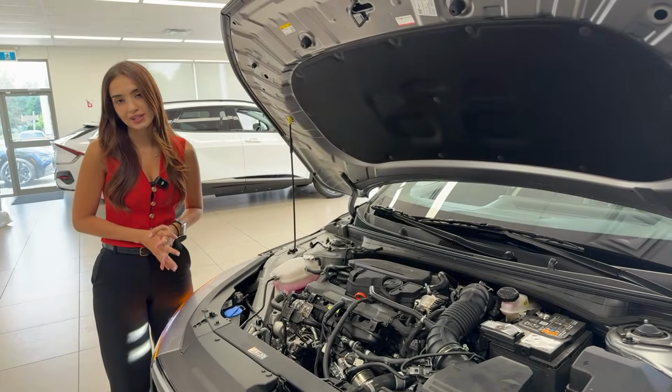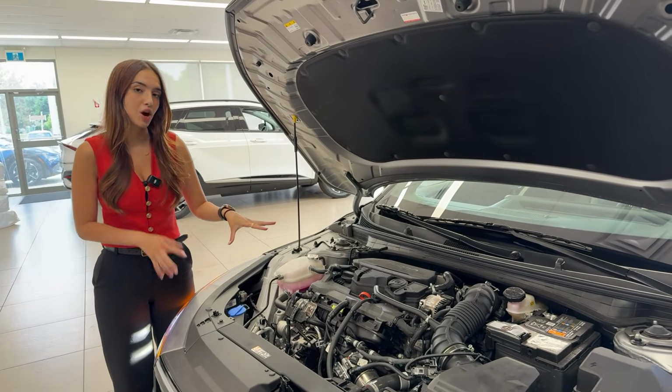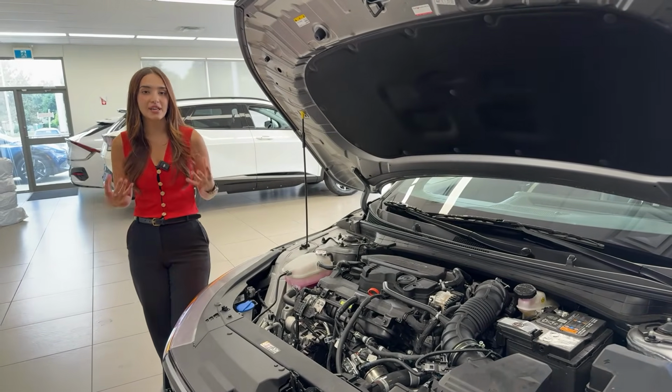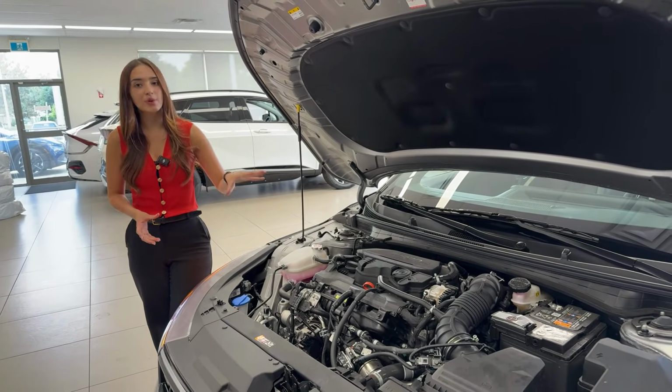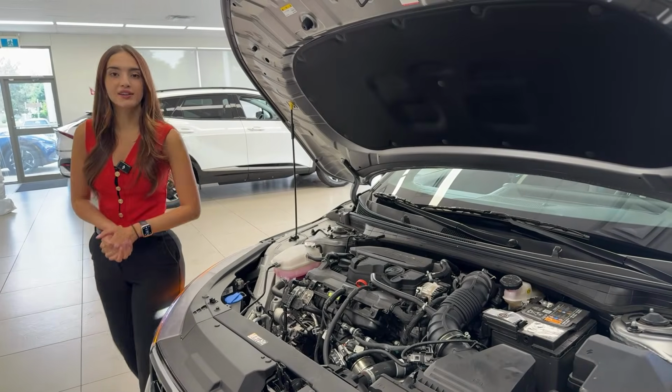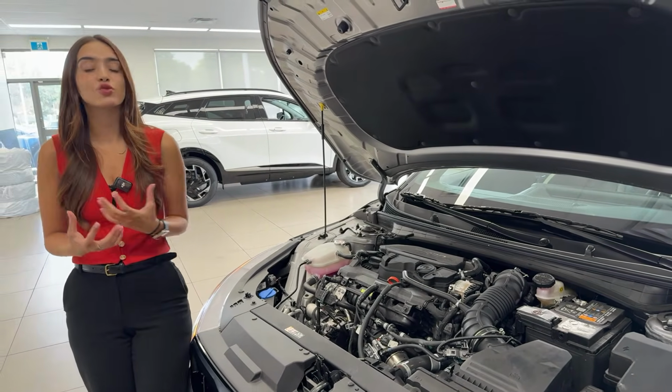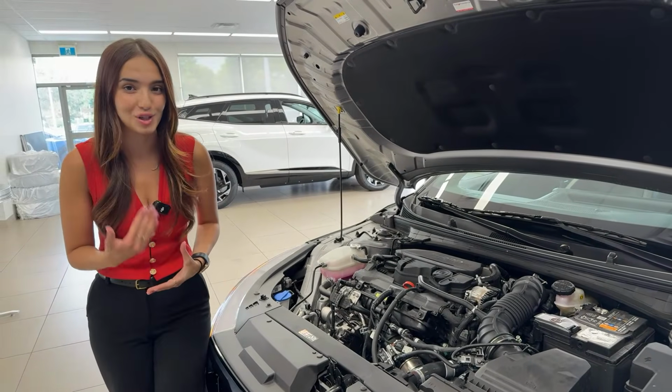So on the Kia Forte of the past, when you got the turbo model, you got a 7-speed dual clutch transmission, which was fun, snappy, and sporty. Now instead, we get an 8-speed regular automatic. So what does that mean for you as a daily driver? That means this transmission is going to feel a whole lot more smooth.